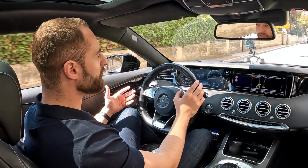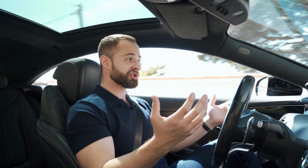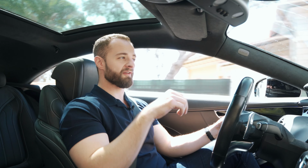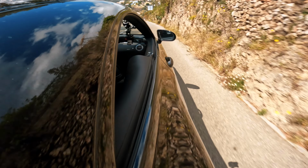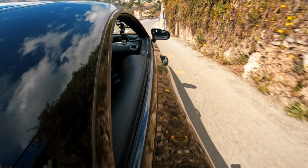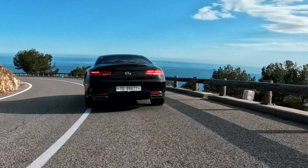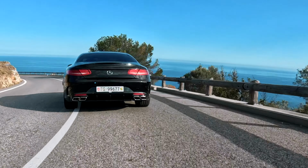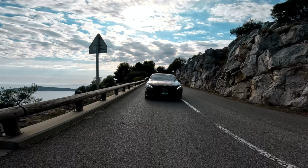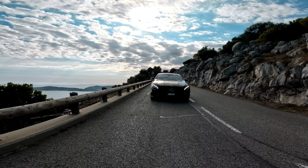The car has 2.2 tons. Very, very beautiful to drive. I'm enjoying this very much, open windows, because now comes the very important part about this car. It was designed with aerodynamics on purpose. It needed to be the most silent car, isolated from the outside, and it broke the record of the most isolated car from the outside in the world. So this is the most silent it can be. Let me show you what I mean.